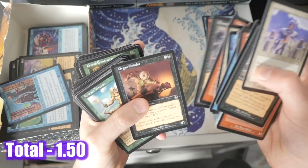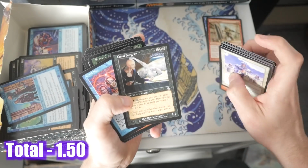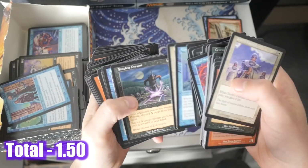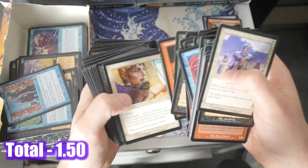Okay, what do we have? So far, nothing. Cabal Surgeon. When I saw Cabal, I was like, Cabal Ritual! No. But we do want cards with Cabal in the name. That's 100% factual at this point. Sickening Dreams, that's decent in foils, worth a few bucks.